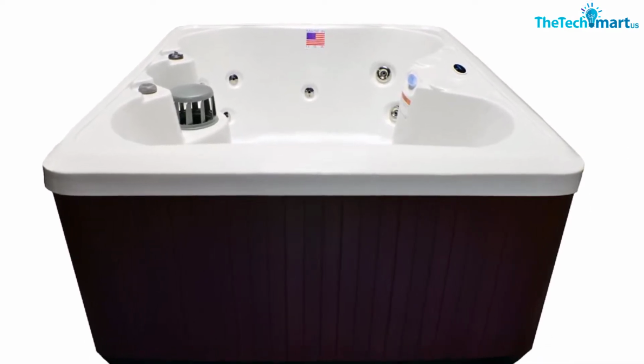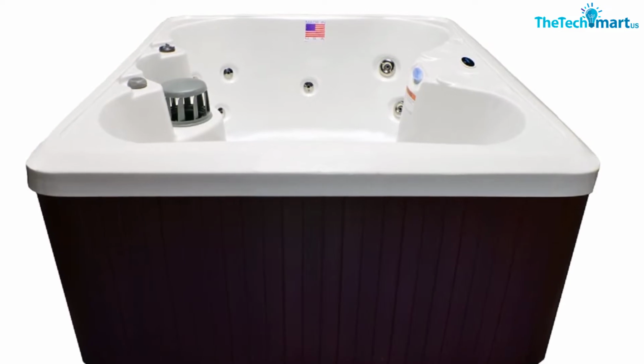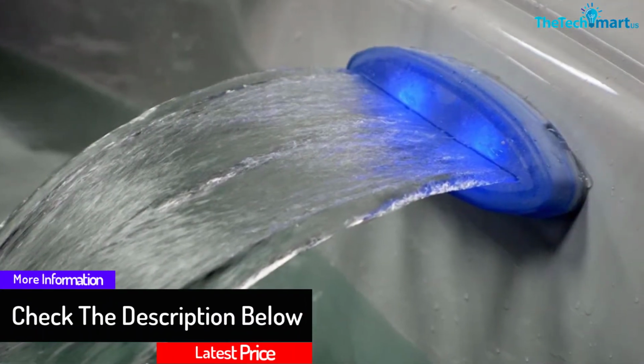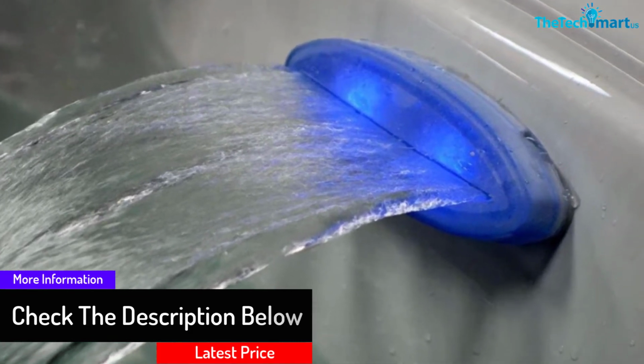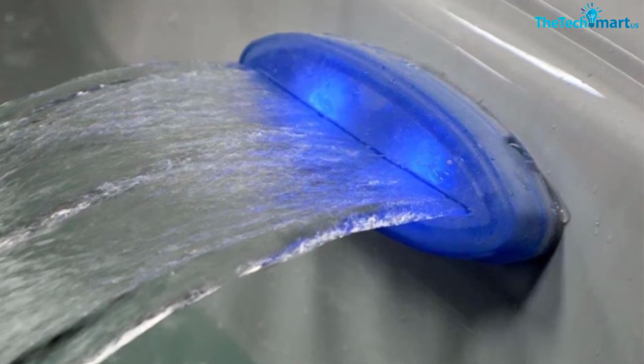The unit can accommodate 4 adults just fine, though 2 will be an ideal choice. However, 4 kids can easily fit in and enjoy a hot bath. Overall, it works quite impressively, but keep in mind that installation requires some effort, as the instruction manual does not help much in this regard.